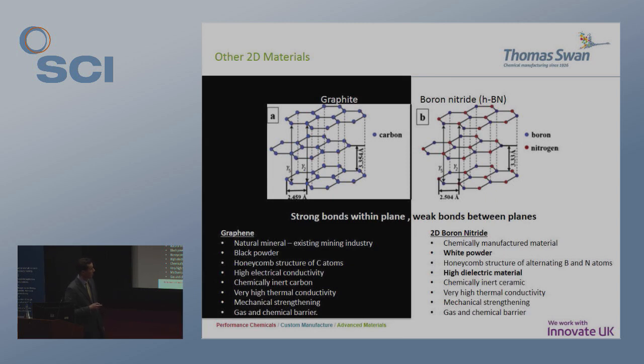Just to end on a final note, while graphene is really interesting, we're not only interested in graphene. The same bit of kit, our posh kitchen blender, can also be used to make other 2D materials. One of the ones we've launched recently is 2D boron nitride. Graphene's black; 2D boron nitride is white, which is very interesting from an additive perspective because you don't get the black effect on resins and plastics and things like that.